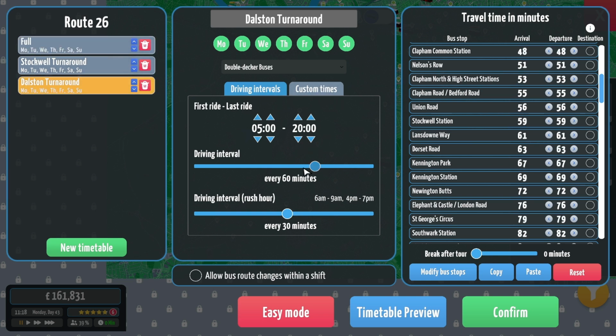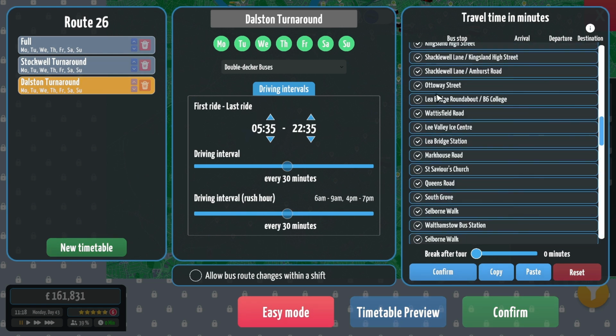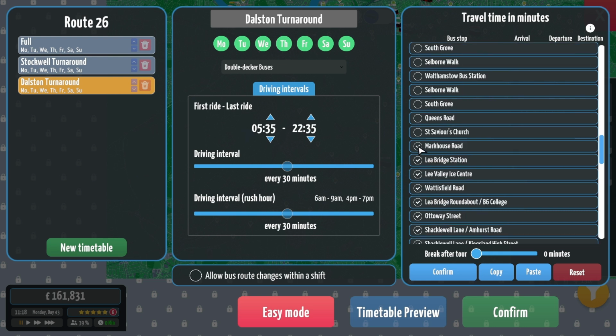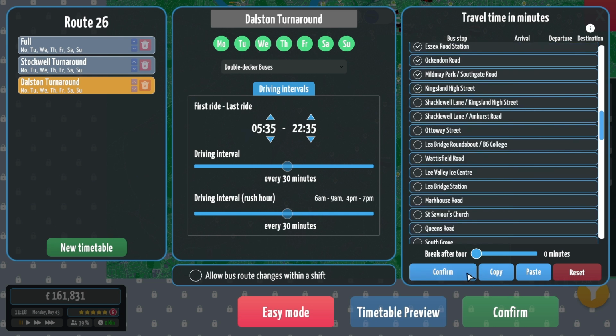So Dalston turnaround is going to also be every 30 minutes. It's going to be from 5:35 to 22:35. And if we just modify the bus stops, so yeah, I think those are the stops at Shacklewell Lane, Kingsland High Street, that it turns around at the Dalston turnaround. There we go. There we go. So I think Kingsland High Street maybe. Yeah, let's do that. Confirm.